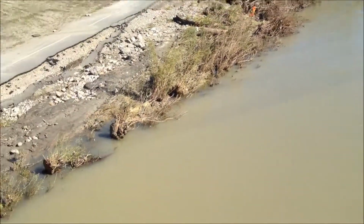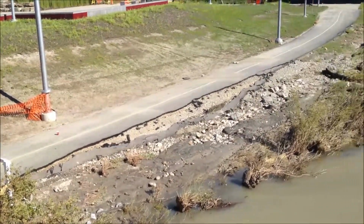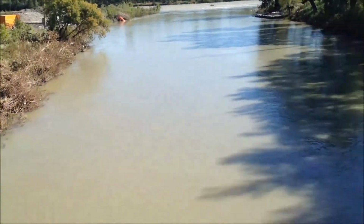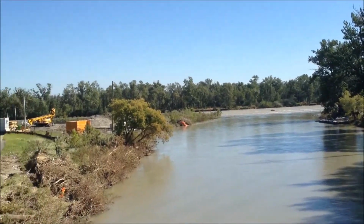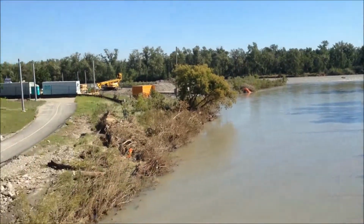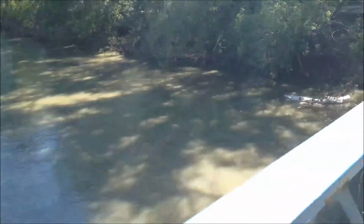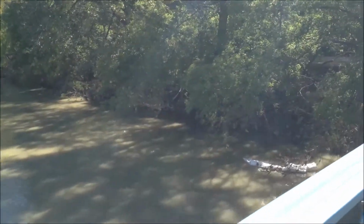So this is Inglewood. This is the Elbow pathway. It's washed out there. Again, obviously the Elbow was very high. This is where the Elbow and the Bow meet in Calgary. And yeah, lots of debris all over the place still. Just going to head over the bridge here, and I don't think they've got the path open, but we'll see.